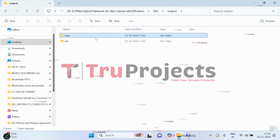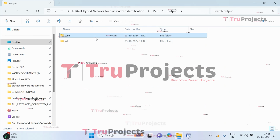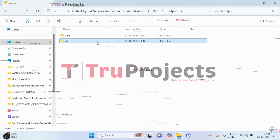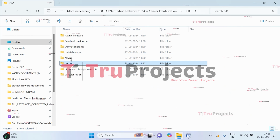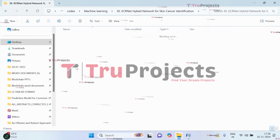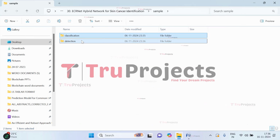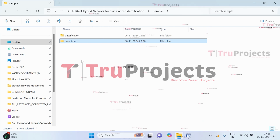The images in the train folder will be used to train the model so that the model will be able to classify the skin cancer. The images in the validation folder are used for evaluating how well the models have been trained for classifying skin cancer. Let's get back. Coming to the sample folder, here we have the test cases. Images in the classification folder are used in the front end as test cases to classify the skin cancer, and images in the detection folder are used for detecting the skin cancer in the front end.